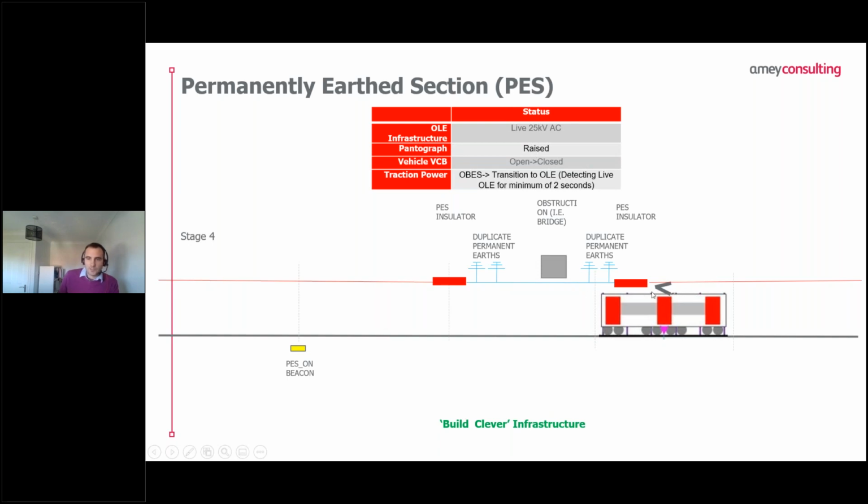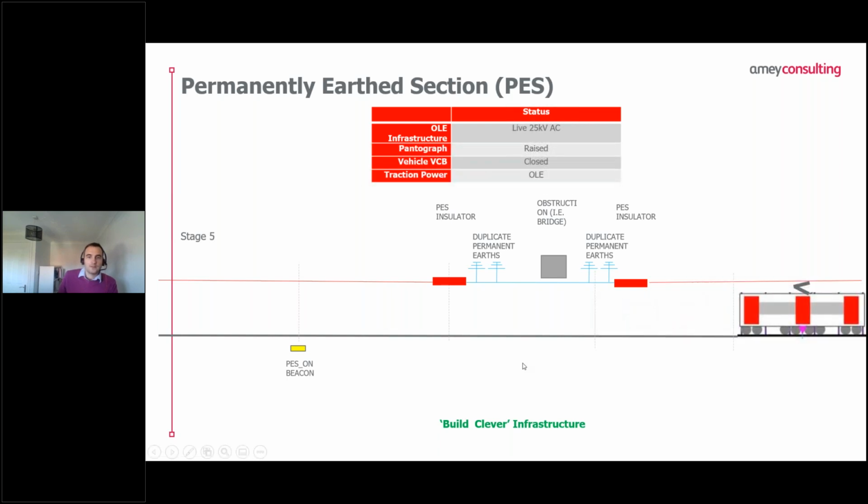Then as the train passes the second insulator and you're back onto live overhead line, the train is clever enough to detect that that's happened. After a period of 2 seconds, if the train detects 2 seconds worth of live overhead line, it then attempts to close the circuit breaker. And then finally, you're back onto fully electric power, live overhead line, pantograph is still raised, vehicle circuit breaker is now closed, and you're back on overhead line. So this is an example of where we're building clever infrastructure.